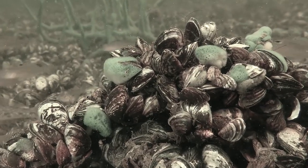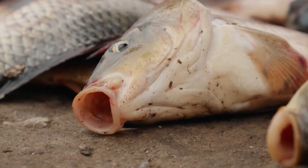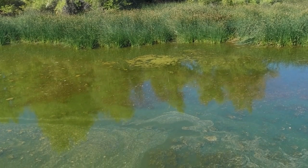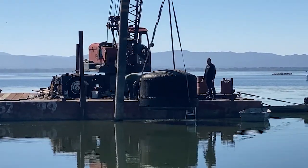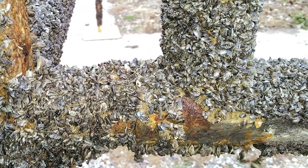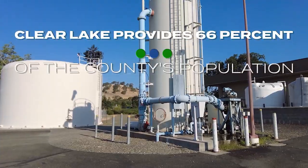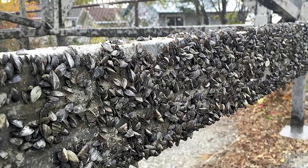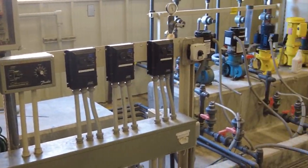Mussels consume massive amounts of green algae when they filter feed lake water, which will decimate the sport fishing population, as green algae is the base of the food web in Clear Lake. Mussels can attach to and clog drinking water pipes, causing millions of dollars to the public and private sector to pay for needed maintenance and removal. For the drinking water systems on the lake, this is especially concerning as Clear Lake provides drinking water to about 66% of the county's population. Added cost to remove mussels would make drinking water treatment more difficult and expensive.